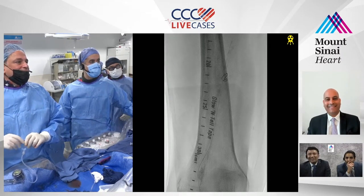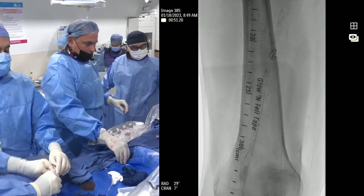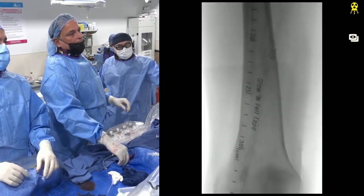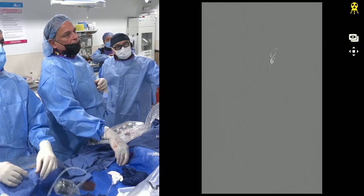All right, I think that's good enough. All right, walk it out. But I like Karthik's idea of just doing a micropuncture from above and trying to meet in the middle somewhere. It may not work because this cap is so calcified. So even crossing antegrade would be difficult.